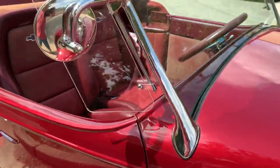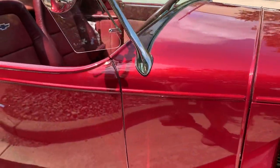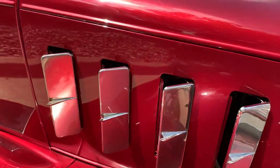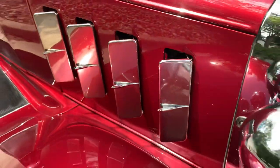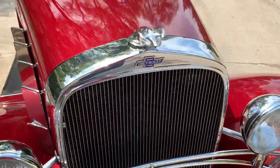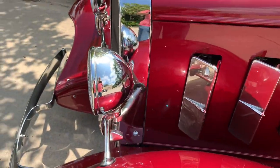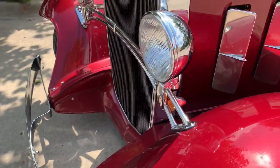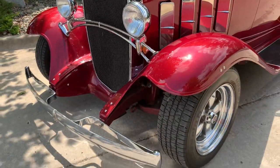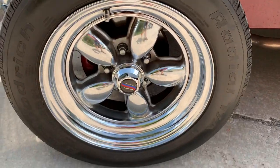Polished chrome windshield frames. That's laid back about 2 inches from what OEM factory was. Chrome plating on the lower portions of the hood. Chrome finish on the headlights and the grille, all very nice. Grille bar, front bumper, rear bumper, nothing ill to report there.